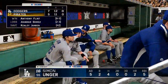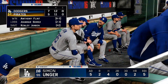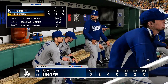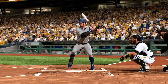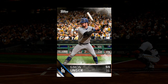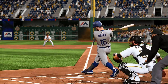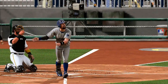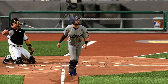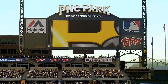here, and really putting it to the Pirates here. The Pirates will lose this one 7-5, is your final score. Unger 4 for 5, your player of the game. He had 2 home runs, his 45th and 46th home runs of the season, 5 RBIs, 2 runs scored. Of course, he got caught stealing in there, and he's averaging now over .340 for the season. So a nice day for Simon Unger, and especially for this ball club here.